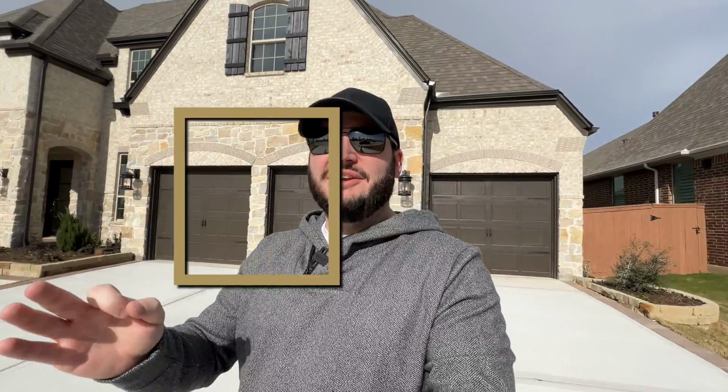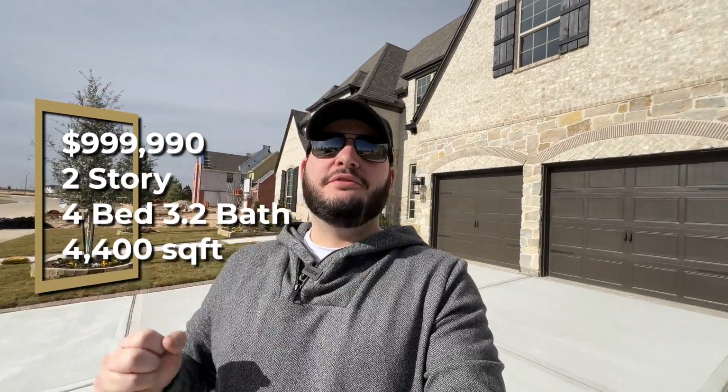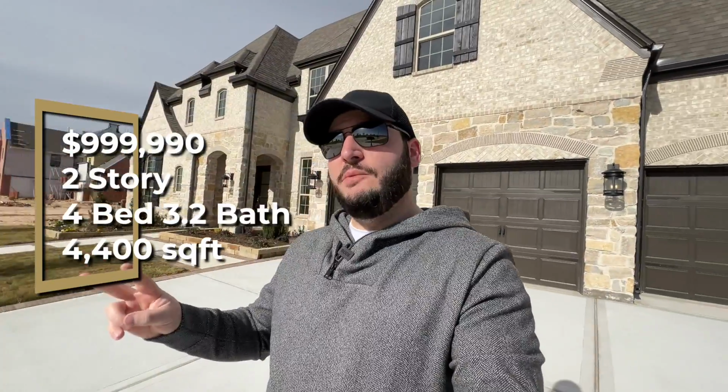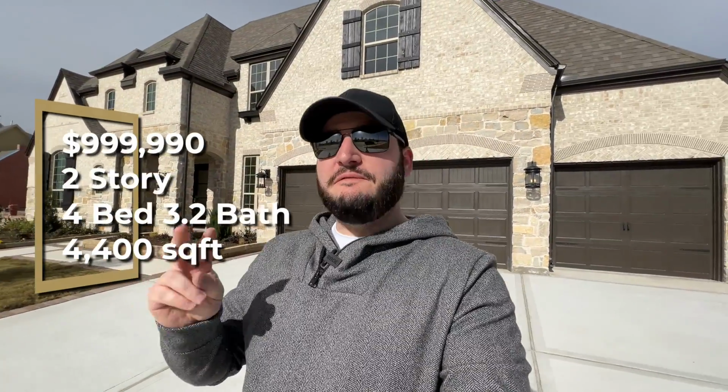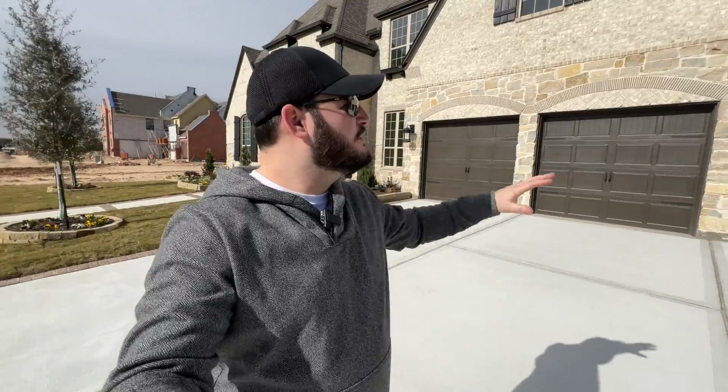All right, we are here at our next destination, and right behind me is a brand new inventory home by Highland Homes that is on sale right now for just under $1 million. Now this home is just over 4,400 square feet. It's a 2-story home that has 4 bedrooms, 3 full bathrooms and 2 half bathrooms, and it sits on an over 11,000 square foot lot. You've got a 3-car garage, beautiful craftsmanship.